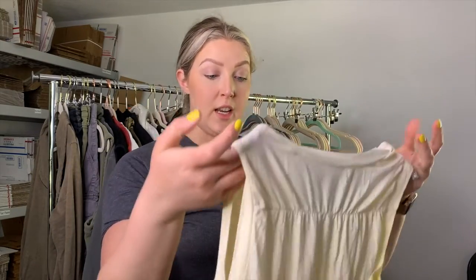This is Theory. It is a size small. It's still nice. This is a really pretty dress. It is Keepsake.